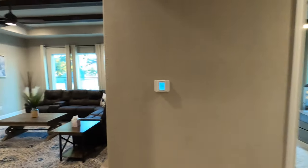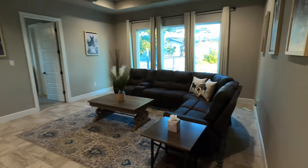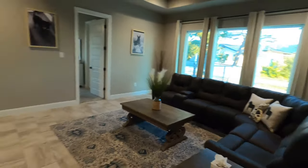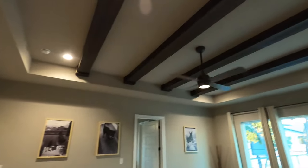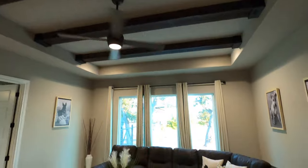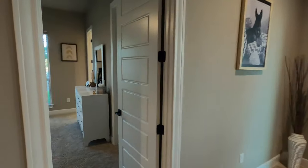All right, into the back part of the house, we got another little entertainment space. So one person could be watching a football game in here, the other person will be watching something out front. I definitely love these beams up top as well. So super cool having two different living spaces.